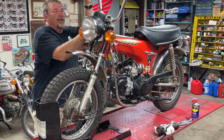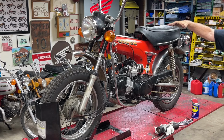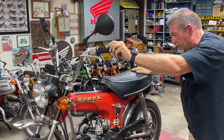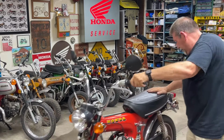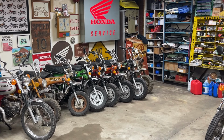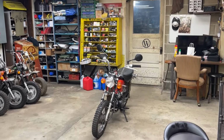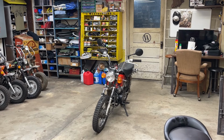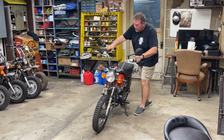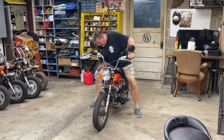So I guess the first thing we got to do is start it or see if it will start. All right, see what you guys are looking at. All right, here we go. Let's see. This is first start with this new cylinder and piston. See if it pumps oil all over the place or what all it does here.